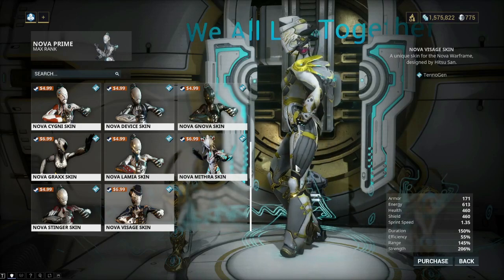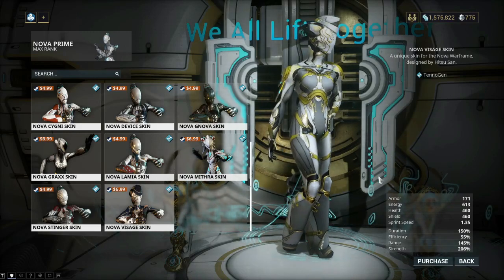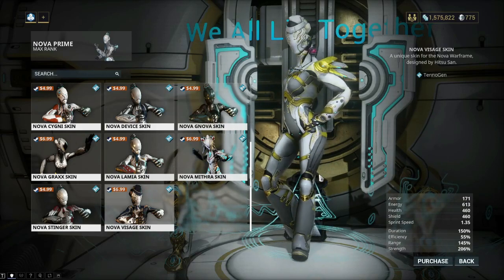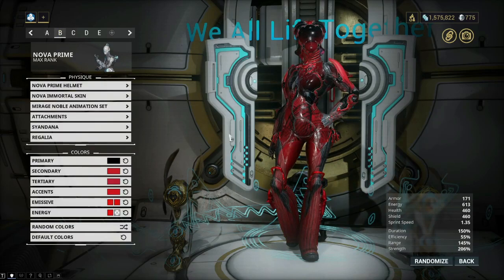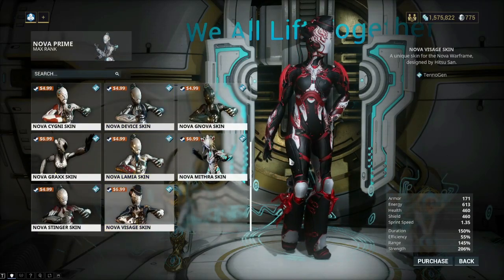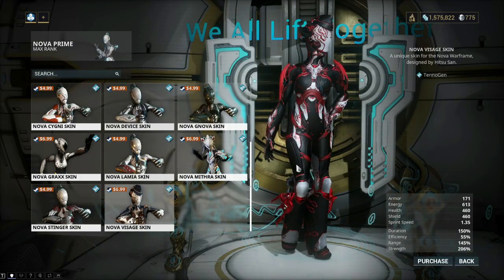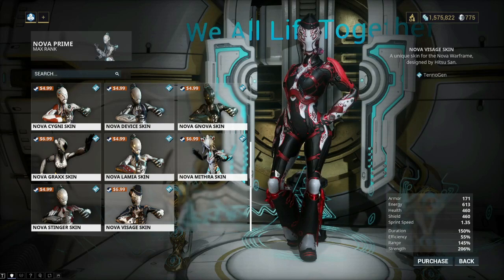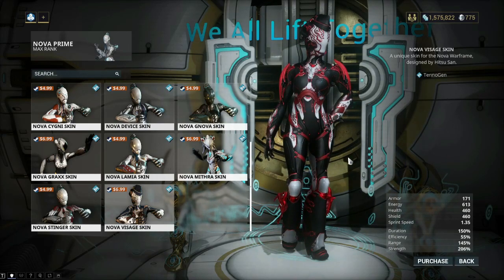But here we go. Once again, fitting the Prime color scheme. I think the colors are in slightly different spots, so maybe this one's a little bit more for you. It's kind of neat. We'll go over to edgy again, but I think this one has more red than the previous one. Yes, red in different spots. That's actually far better, I think, than the previous one we saw. Take off the shoulder pieces and the leg pieces, of course, but that's pretty cool.